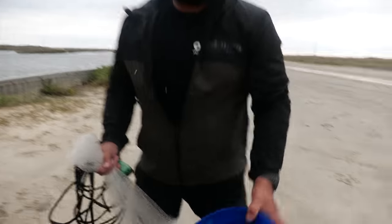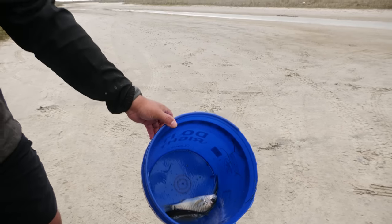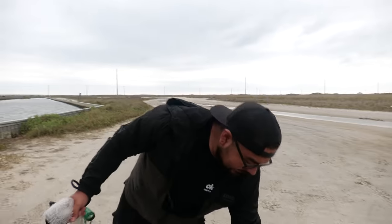What we're gonna do is, we did run out of bait and we stopped at the other bait spots on the way here. We didn't catch anything, so we're here at another bait spot. And so far, I got this right now. Nice croaker too. So we're gonna keep casting. Hopefully we get some more bait.